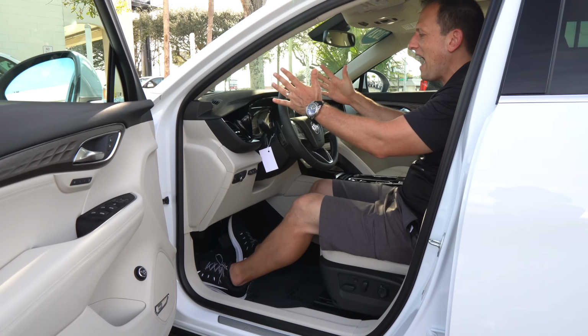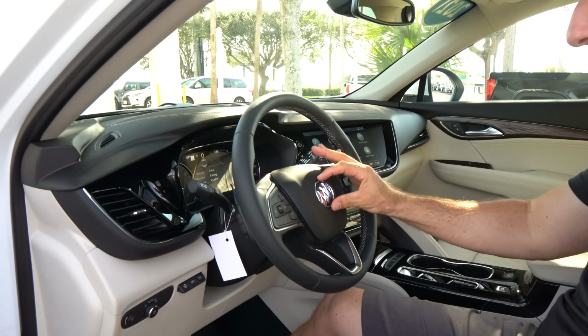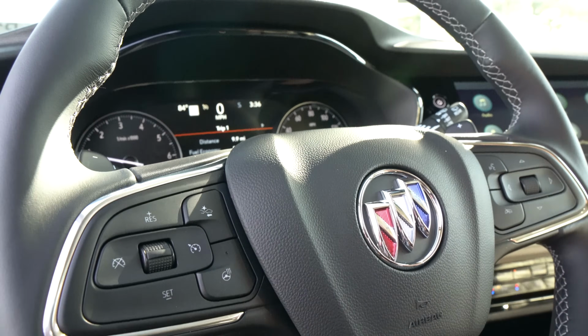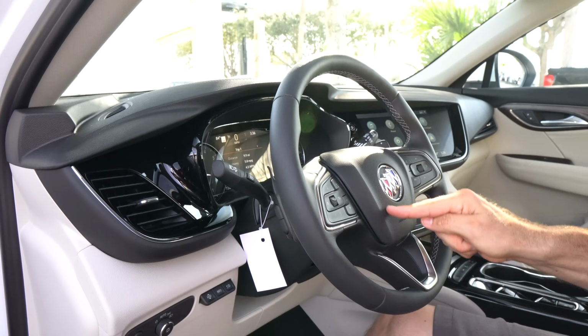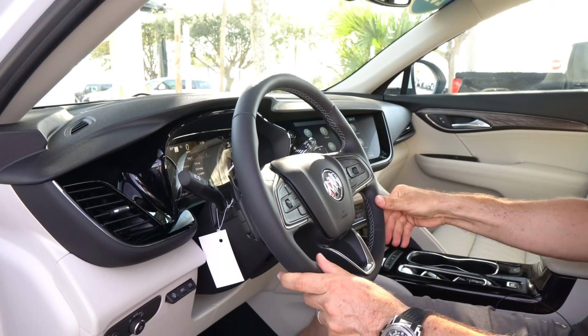Steering wheel, I love the style of it. It's just like I said, whoever is in charge of the badging, if they just put a 21st century flair on the Buick logo, we're gonna be in business here. The rest of this horn button's gotta go. I want some stitching. On a luxury SUV, we need some stitching. I do like the way they did the spokes of the wheel, the thickness, the stitching is great.